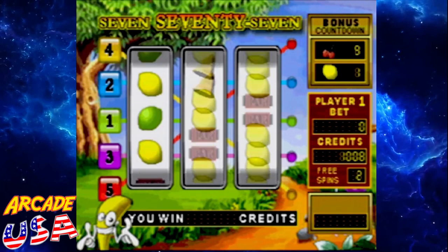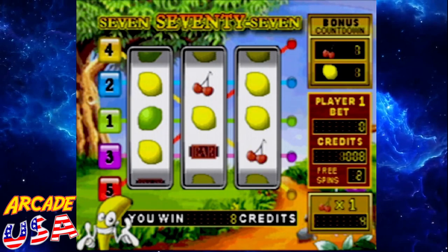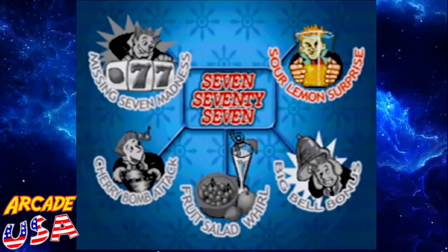So once one of the bonus countdowns gets to 0, you get to play a bonus screen. I'm getting the cherries to count down again. See what happens when the limit gets to 0. Here we go. Ooh, got quite a few on that one. I'm going to get to play this time.